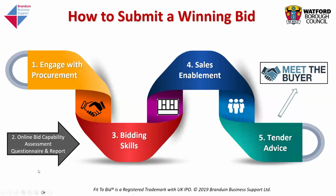So this is the Fit to Bid process and framework. What we encourage is to engage with procurement, and the process helps you with how to do that. You are asked to complete an online bid capability assessment, just a questionnaire. It gives us an idea of where you stand, where you want to be, and what you need support with. That helps build your bidding skills and understand sales enablement and how that works. Then you get invited to meet the buyer events, which I'll probably get into a little bit more, maybe if there's time today or in more detail next week. Which are an invaluable resource, finding yourself in the same room as buyers from local authorities and from what we call tier one major companies. And as part of that, the tender advice to turn that into potential work.